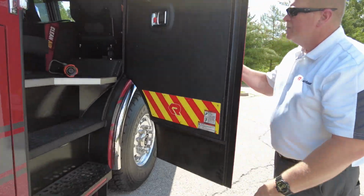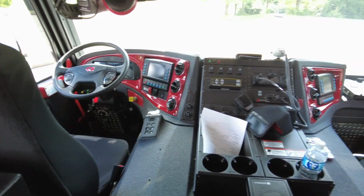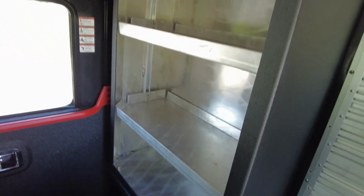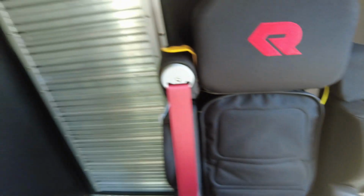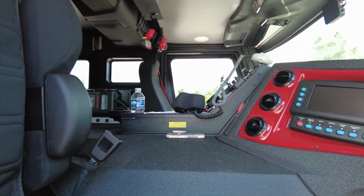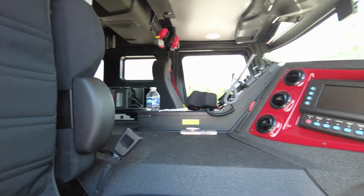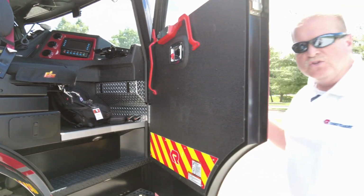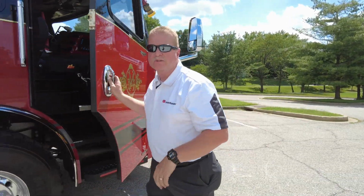Moving into the cab, we have a clean air scrubber on the back of the engine tunnel. We also have storage on the inside for the interior crew. There's 2 SCBA seats in the back of this apparatus. As we come up to the officer's position, you'll see that this one's laid out really nice. It has the custom console and the custom inlay on the dash, giving both the driver and officer a Vista screen so they can control scene lighting, warning lights, those kind of components on the truck.